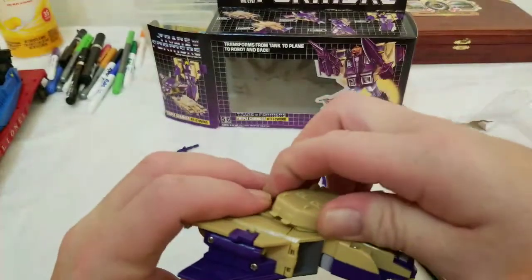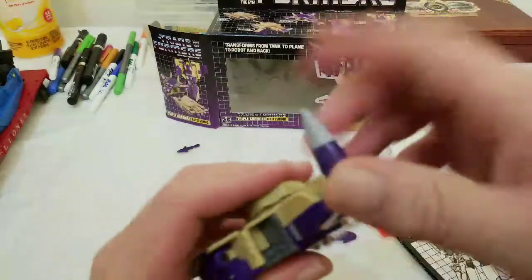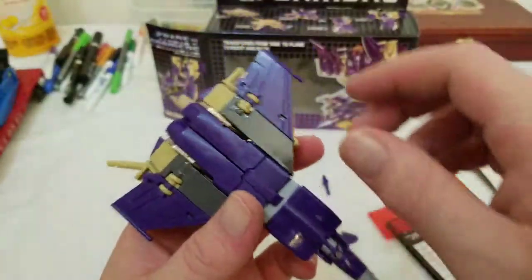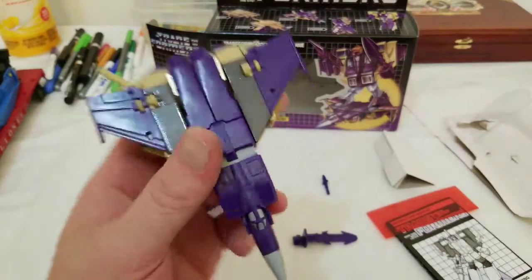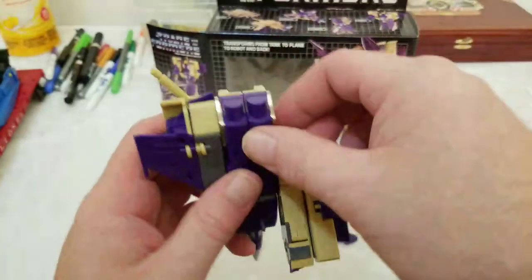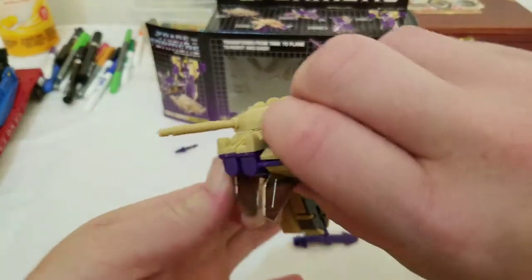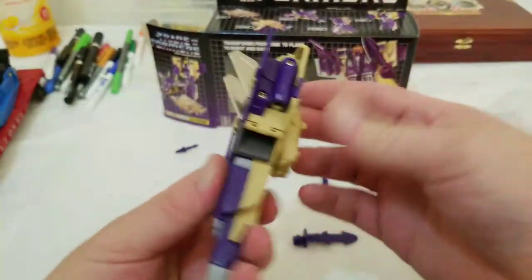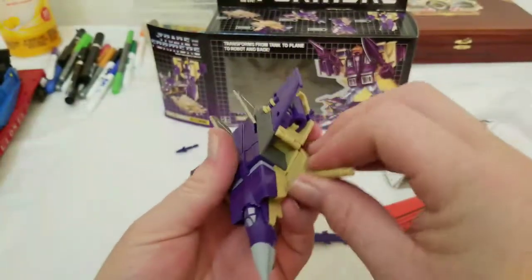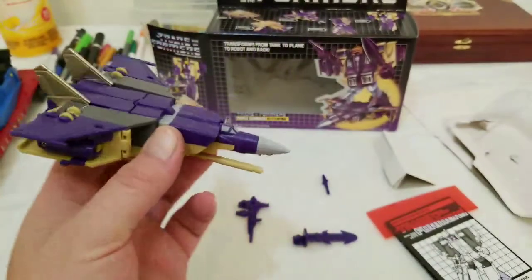This, I believe this comes off like that, like that, and let's see. And then these flip around. These should flip around like that, up like this, like that. So we have Blitzwing in jet mode, and here he is, all in his glory.